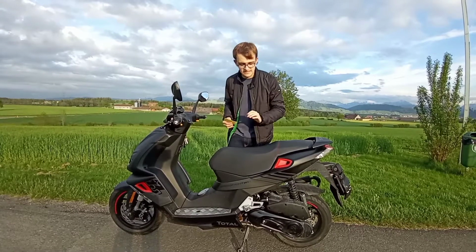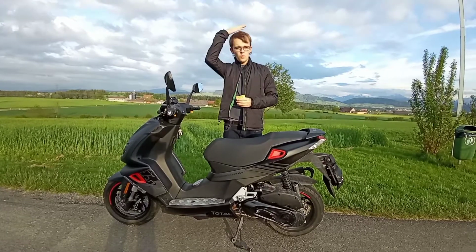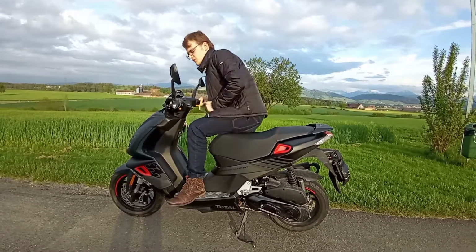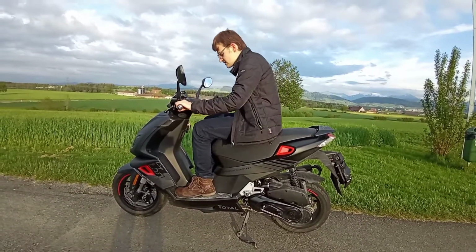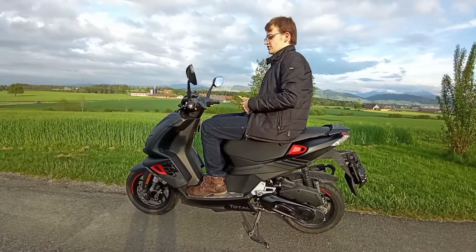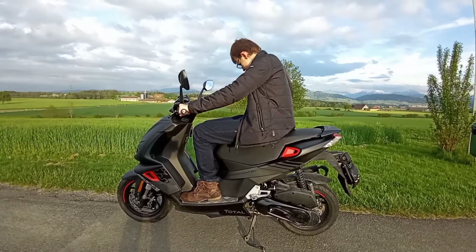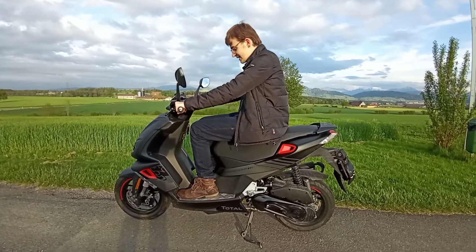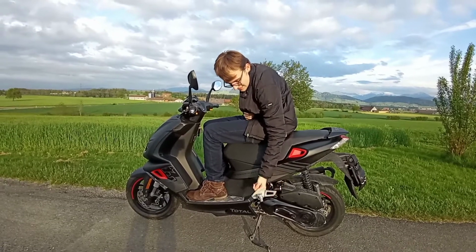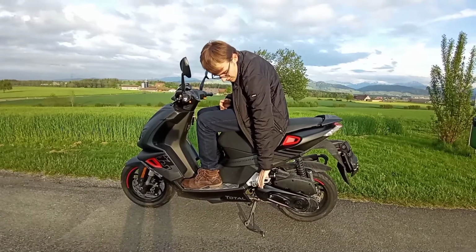Next point, we have the seat. You can see the seat is quite big. I am 1 meter 76 tall and I fit on the scooter very comfortably. You can see enough room for my foot, enough room for my legs. You can see the position is upright. I can grab the handle nicely. And that's good. And on top you have space for a passenger and it has its own footrest. So very comfortable to drive with a passenger.